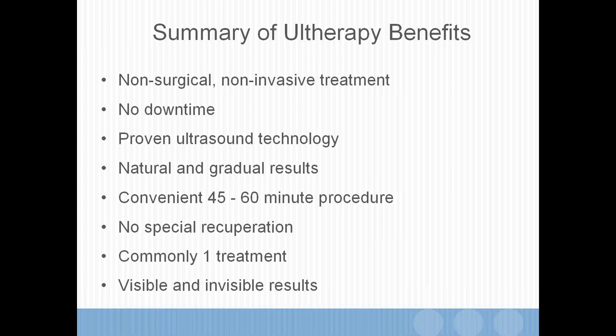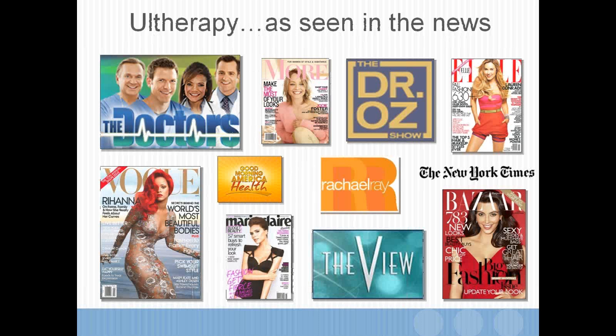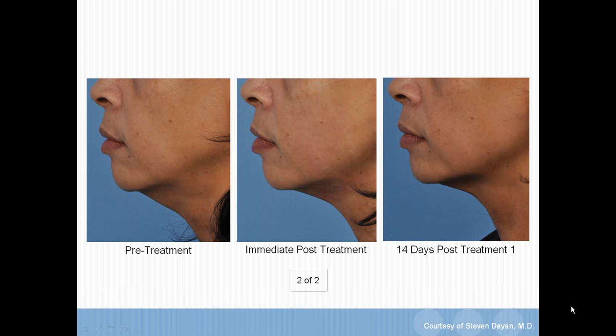Ultherapy has been noted a lot in the news, both on The Doctors show as well as Dr. Oz, and in a lot of magazines. We're all familiar with the Vogue or the Bazaar article. So it's getting a lot of press because of the results that it's generating without any downtime. So we can go through some clinical photos now.